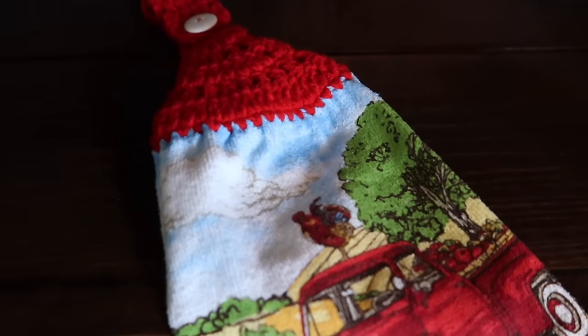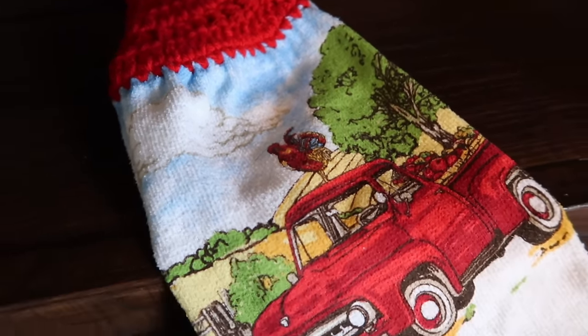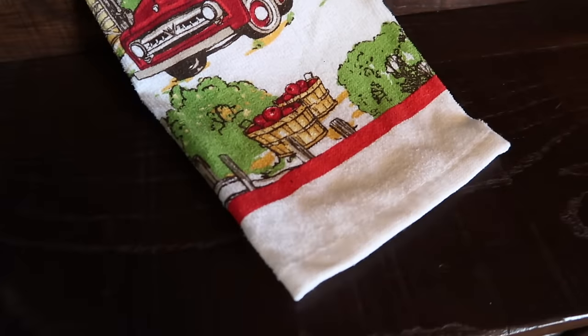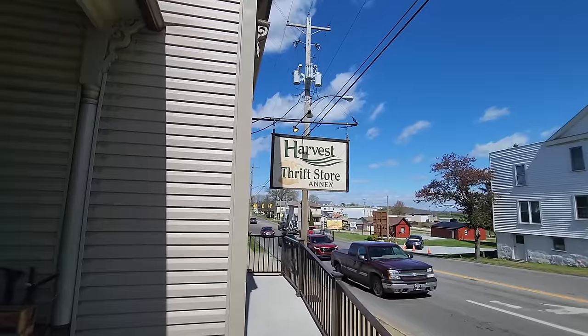For only $1.99, I brought this guy home, and it will come out during the fall season, and I will put this on the front of my stove, and it will be absolutely adorable with that red color and those apples. Okay, we are back in Wilmot, Ohio, and we are getting ready to go back in the Harvest thrift store. I had so much luck here the last time. I'm really excited to head back in here today.